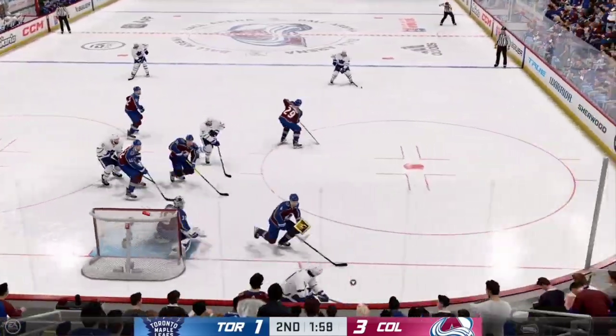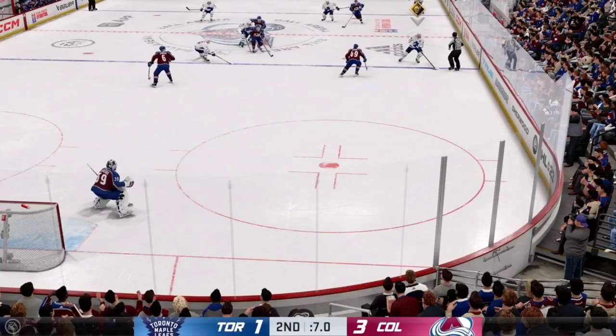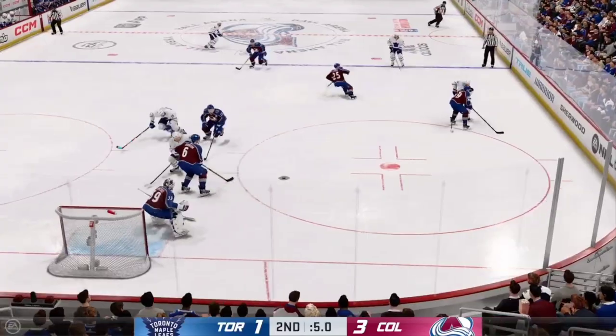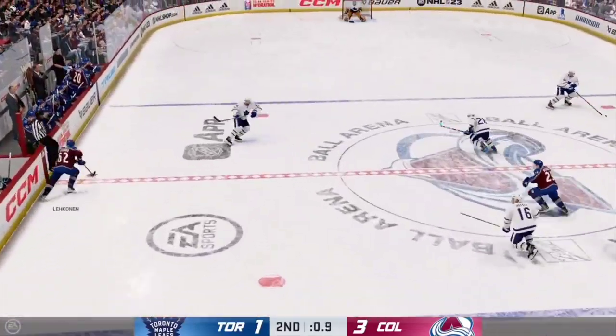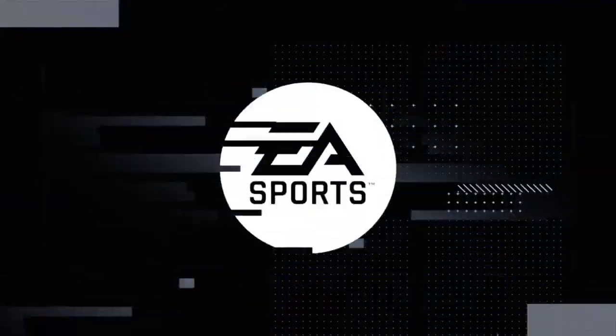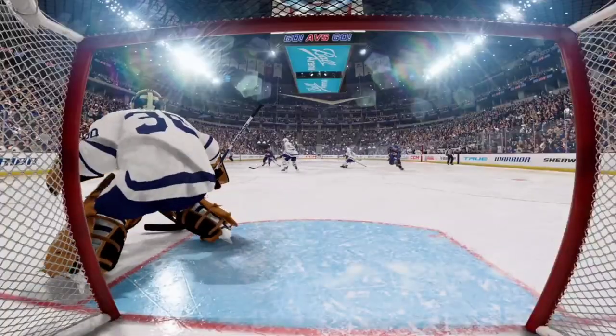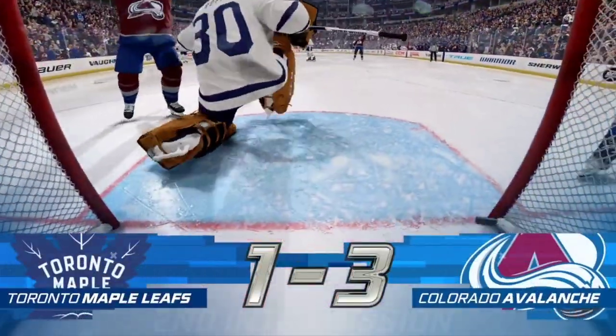Moves the puck from off the bank pass. The Leafs gain the zone. Takes the feed. And there's the buzzer bringing the second period to an end. You don't want to go home yet, do you? Third period action still to come.